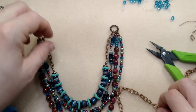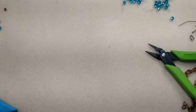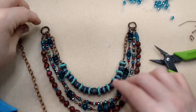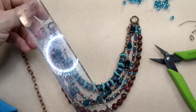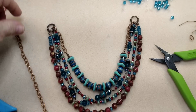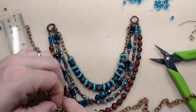I like it. Okay, so now you have to decide how long you want this to hang on you. I like these kind of necklaces to hang up pretty far, close to my collarbone. So usually for those, I like the total necklace to be about 24 inches. So let's see, I'm just going to lay this like this and measure from here to the bottom. That's about 6 inches. So if I go 6 more inches up with chain on each side, that's going to be 24 inches. So let's measure 6 inches of chain, which is right here.